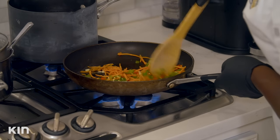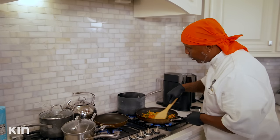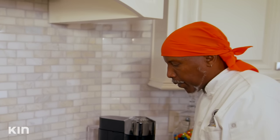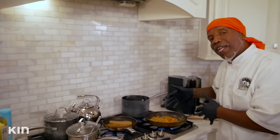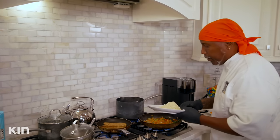Whoops, whoopsie daisy. Okay. Ooh, smell that. Boy, if you could just smell that. Look at that. It's amazing. Ba-dum-ba-dum-ba-dum. We back with sausage. But now I'm gonna add the riced cauliflower to this mixture of vegetables.